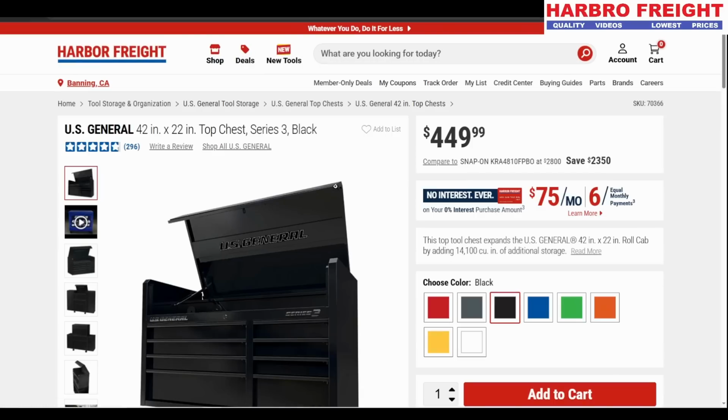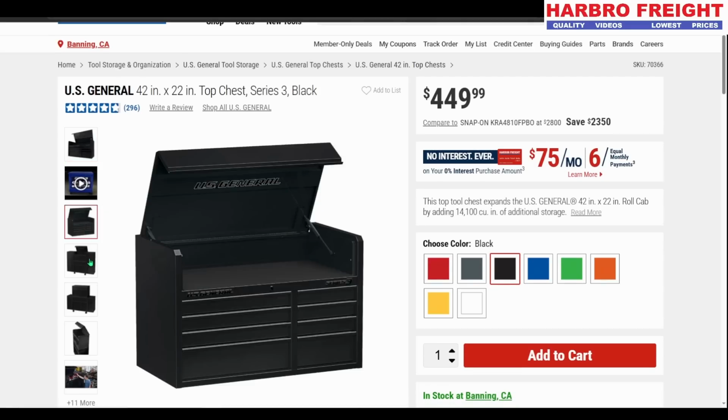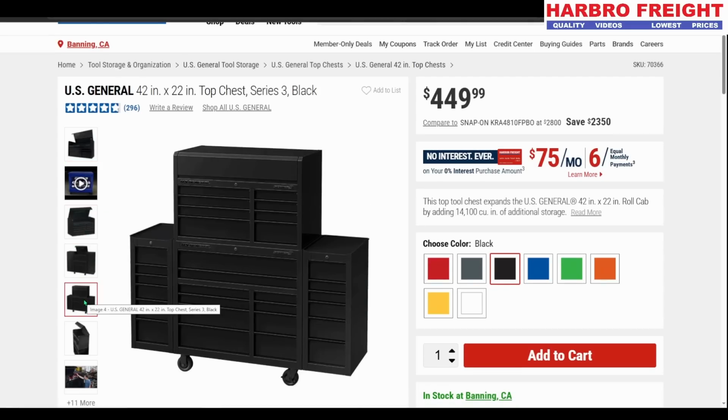$360. That's $140. Wait, what is that? Almost $100 off. A little bit less than $100. Was that $90 off? $90 off for this top chest. That's kind of snazzy in black.